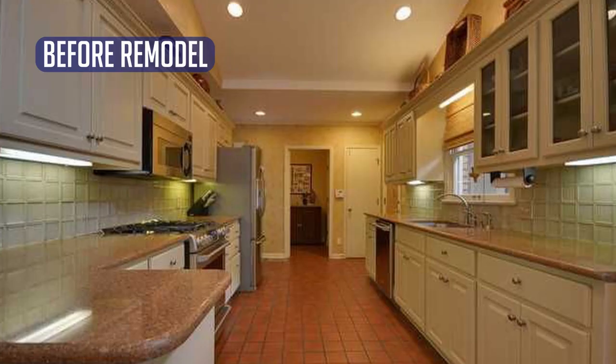The owners of this home, one of the few mid-century modern homes in the city, love the mid-century design aesthetic and wanted to update their kitchen to reflect that. Having been remodeled by the previous owner, the kitchen felt out of place and disconnected to the rest of the home.